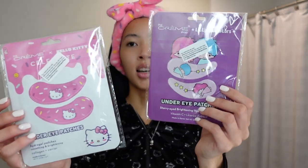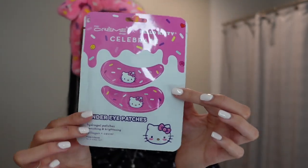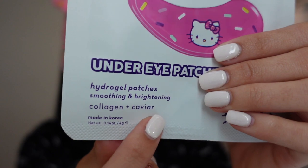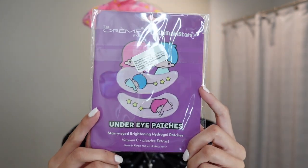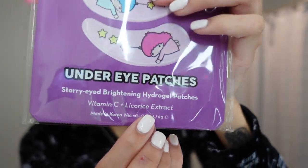Next I got are eye patches. So this is just basically to put under my eyes. These are just so good, so you can keep your under eyes really smooth and brightened. This one says collagen and caviar. So I also got a few things. And I also got the Twin Stars under eye patch. This one is vitamin C and licorice extract.